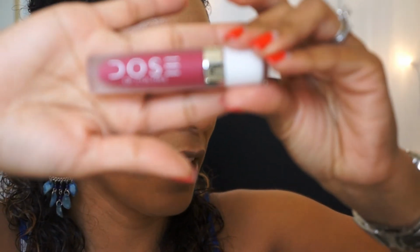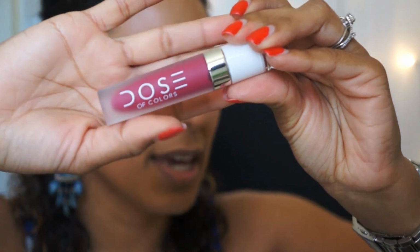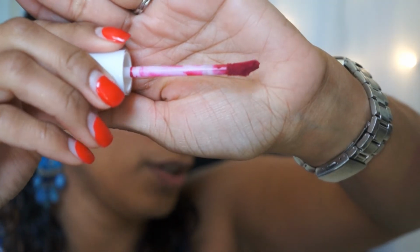This is one of my favorite colors. I love colors like this. It is in a frosted bottle. It has a white cap on the top. When I first opened this up, it smells so good. This is what the doe foot looks like. It is pointed and curved, and I'm just going to be throwing this on. And that's the color right there.